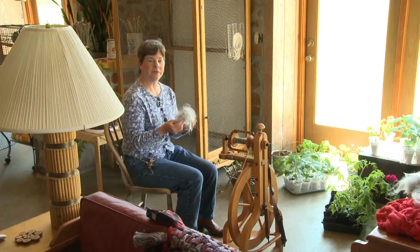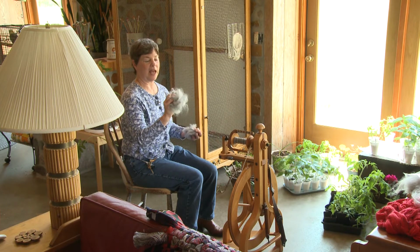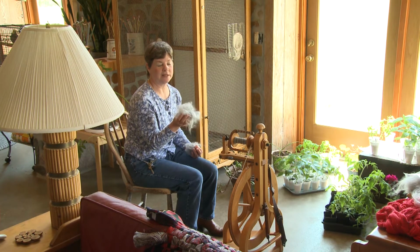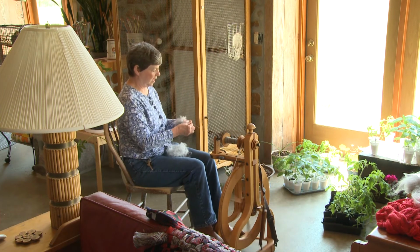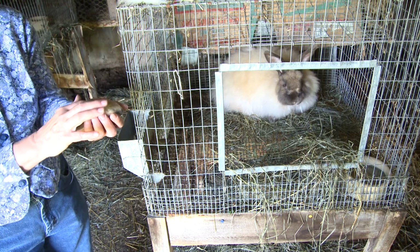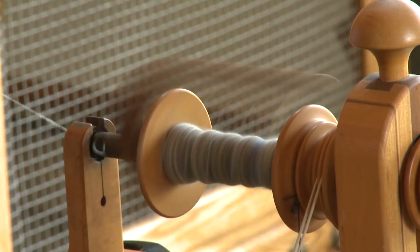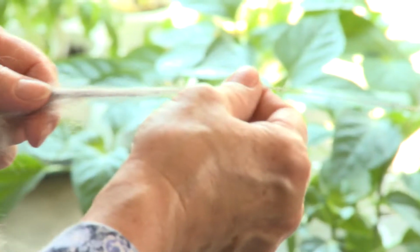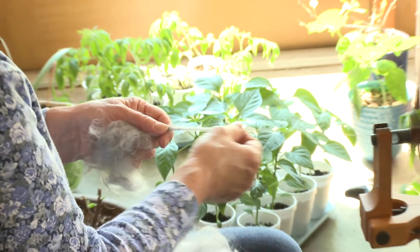This is some of the Angora wool from my rabbits. This came from the black bunny out there. It actually looks much blacker on the rabbit, but it's just the tips that are black, and it's a lighter color underneath. Let me get my wheel going here and show you how I spin it. What's nice about spinning Angora is it comes off the rabbit nice and clean. I don't have to scour it or wash it or clean it in any way, because it's just lovely right off the rabbit. Once in a while I have to pick out a little piece of hay maybe, but that's all. It doesn't have lanolin or grease in it like sheep's wool.